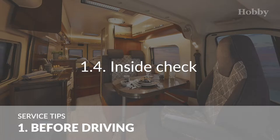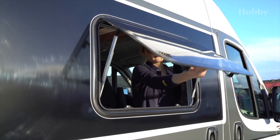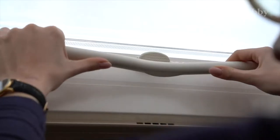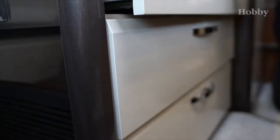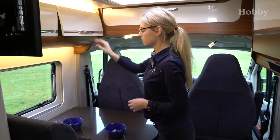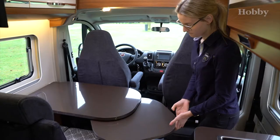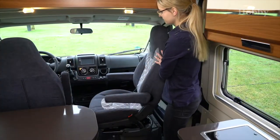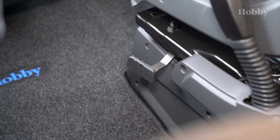Inside check. Close all windows and the roof hatch before driving. Close all open drawers and compartment doors and safely secure all loose objects in the cabinets and compartments. Fold away tabletop if it needs to be. Turn the cockpit seats towards the front of the vehicle and make sure you hear both seats lock into place.